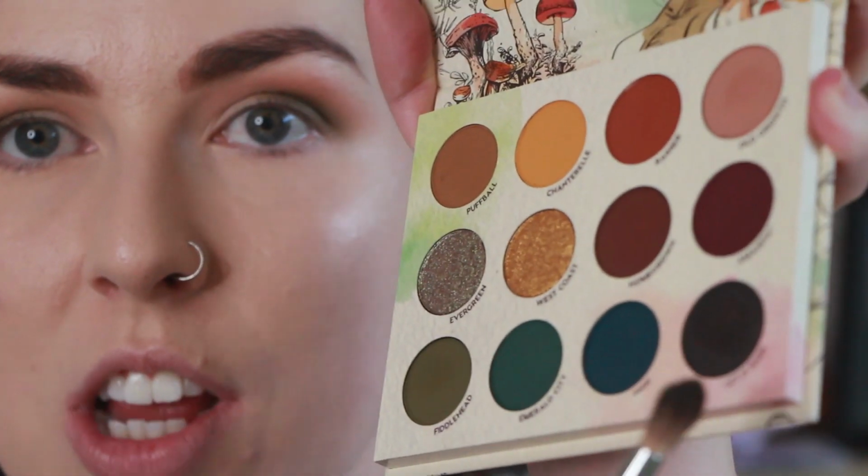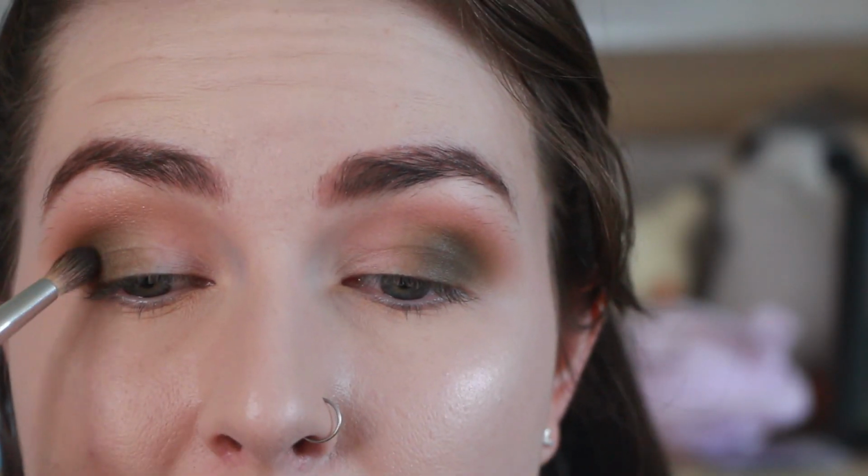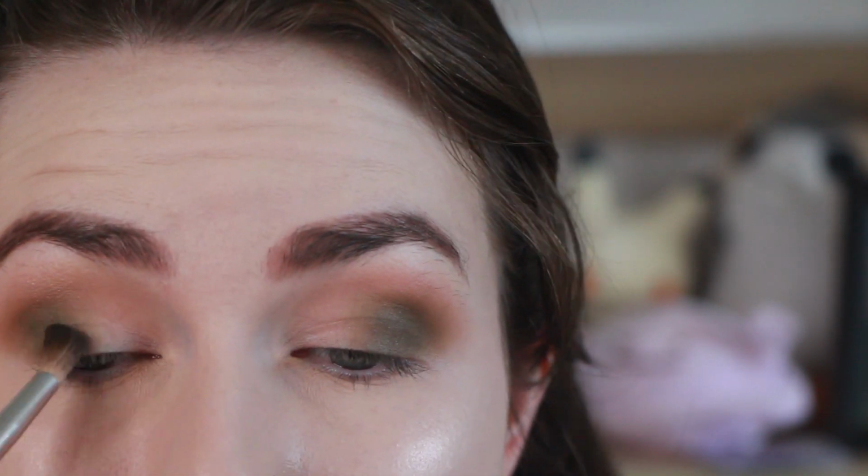So the next thing I'm going to do is take just the tiniest bit of the black, Let It Rain color. I just want to deepen up that outer crease just ever so slightly. This green is absolutely beautiful. The shadows are blending out gorgeously. I just want to make it that little bit darker, so I'm going to take just a little bit of that.